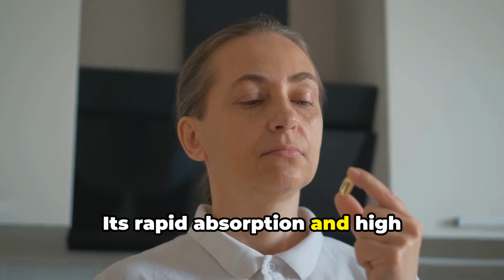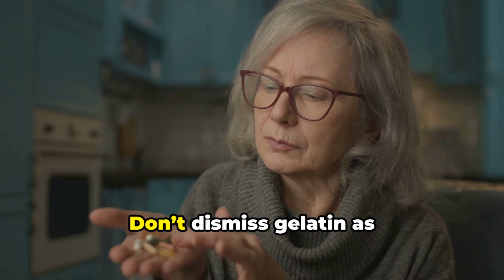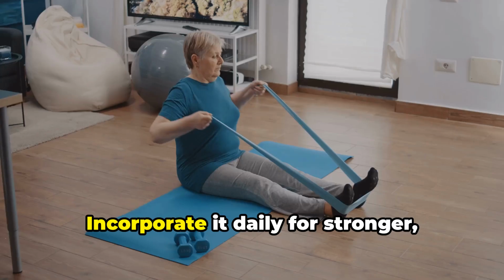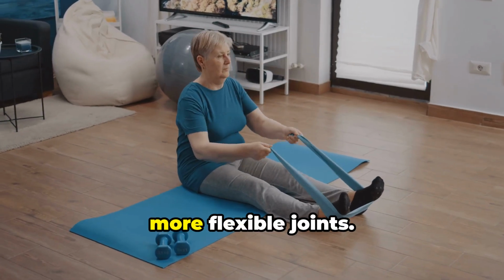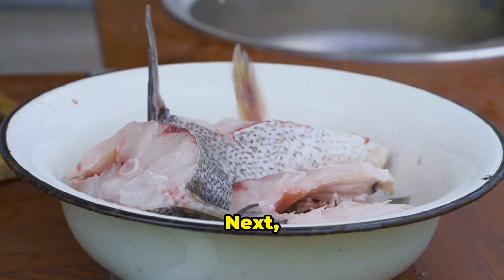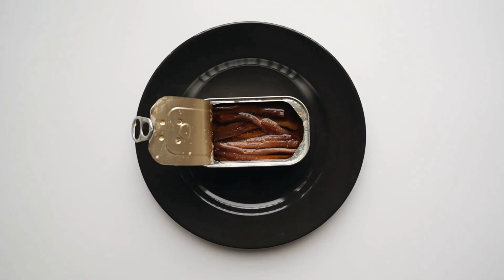Its rapid absorption and high concentration of key amino acids make it incredibly efficient. Don't dismiss gelatin as old-fashioned. It's a modern solution for joint pain. Incorporate it daily for stronger, more flexible joints. It's the express delivery your body needs for healing. Next, let's talk about a tiny fish with big benefits. On to number 3.